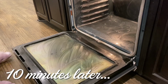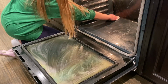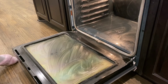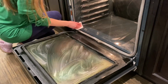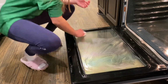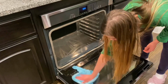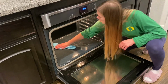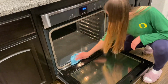Ten minutes later, I came back and began the process of wiping off all of that baking soda solution. I started with a sponge, making sure to rinse it off after every few wipes. Next, I came back with a clean, damp cloth and then waited about 10 more minutes and then did a damp cloth once more, and it was perfectly clean.